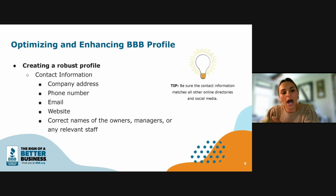And so I start here by just talking about the very beginning stages of creating that robust profile, and that comes from your contact information. So, company address, your phone number, email, website. Sometimes when potential clients or customers are looking you up online, maybe just your website comes up, maybe just your email comes up.